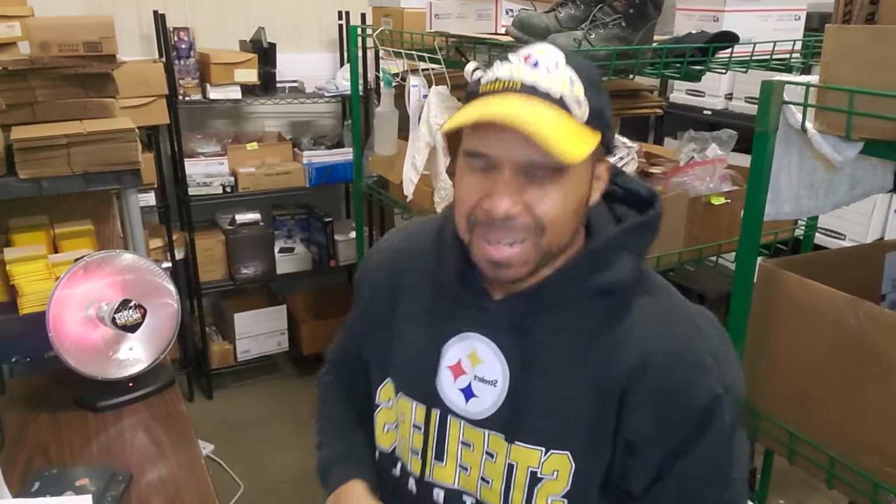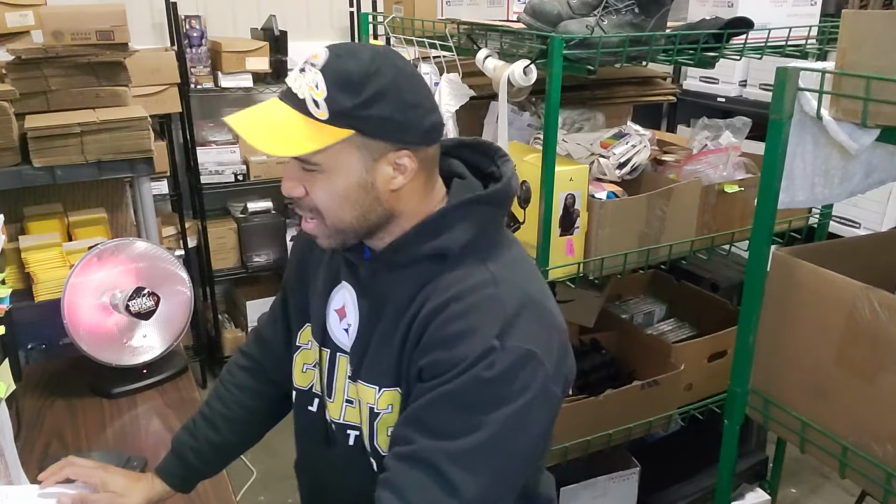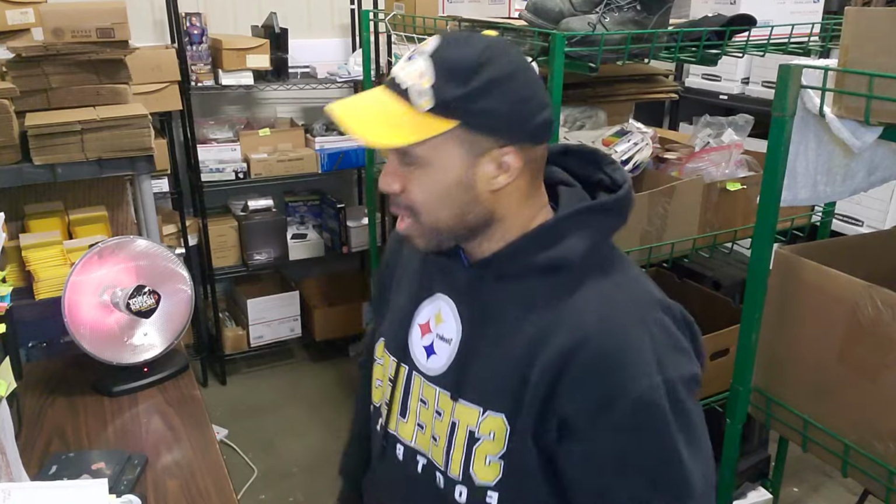Very simple spreadsheet I made up. I'm like, I ain't gonna keep trying to do this on a calculator or whatever, right? So I just put it in there. And then I just undercut them. But yeah, sold in 2 days, man.